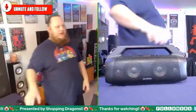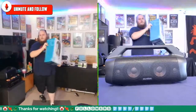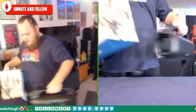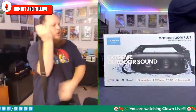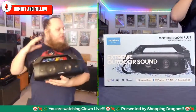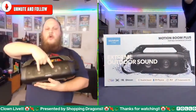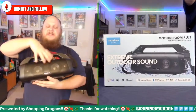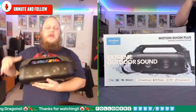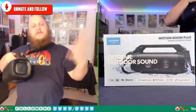Let me put this stereo here on the table momentarily and grab the box for it. Kaboom. All right. The Soundcore Motion Boom Plus is a really excellent 80-watt Bluetooth speaker that can be yours today for $180. It features two 30-watt titanium drivers that are silk domed and two 10-watt tweeters. Also on each side of the speaker, you have these passive bass radiating speakers.